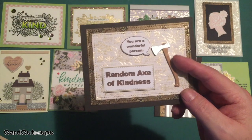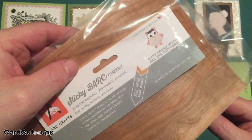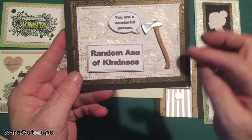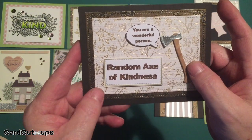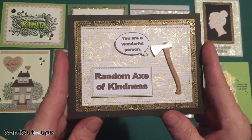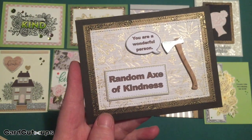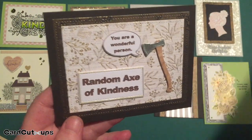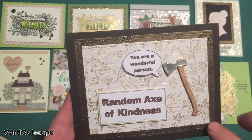I did use a scrap of that great sticky bark cherry wood paper that's actually wood. I used it a great deal in my last 10 card video. That's for the handle, a little silver mirror cardstock for the blade. You are a wonderful person and random acts of kindness, again created in my silhouette. I actually printed those on the back of a piece of pattern paper, so it would match the pattern paper that it was on. Again, we've got that bronze embossed paper as the background.